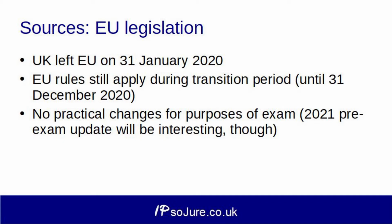Anyway, the upshot is that in spite of all that good stuff in the pre-exam update, no practical changes will take place for the purposes of your exam, and we'll wait and see what the 2021 pre-exam update says. Well, you won't, because you'll have done your exam and moved on by then. I suggest you don't spend too much time thinking about this particular part of the update.